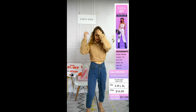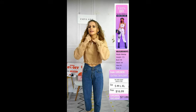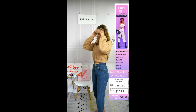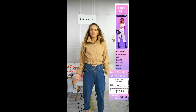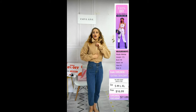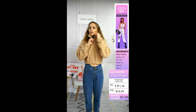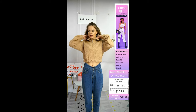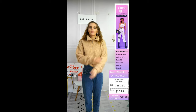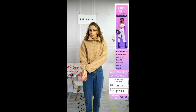Okay, guys, look, it's awesome. I like it so much. Look, oh yes, especially with jeans. Oh my god, this combination, I like it so much. So, the mock neck plain faux fur sweatshirt. It's so cool, you know. It's the combination I need now, really, because it's so soft but not heavy.